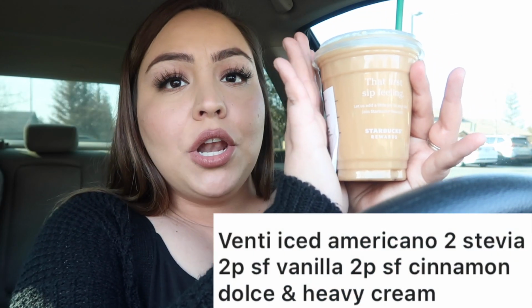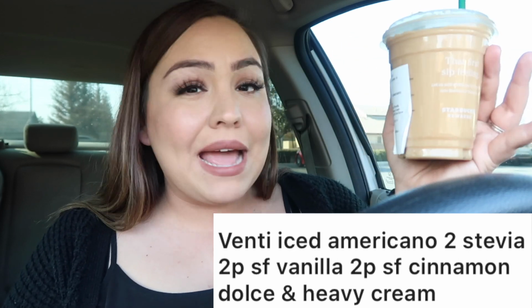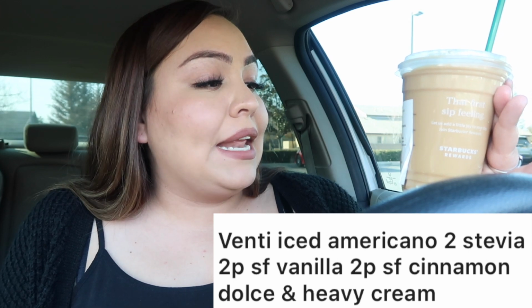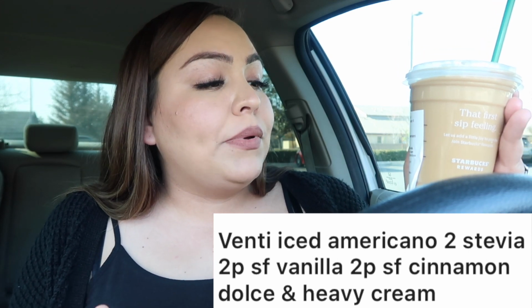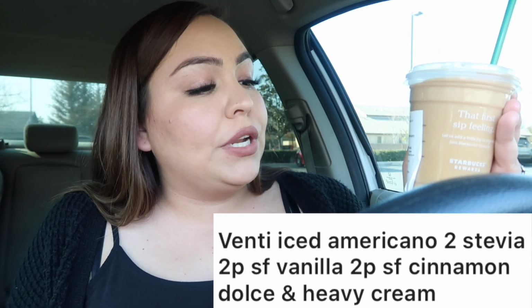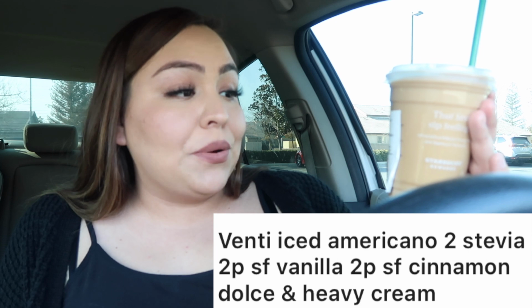As you guys can see, there's like no ice in there. I don't know what happened. I guess it all melted away. It's supposed to be ice, and it does have stevia, 1 pump of sugar-free vanilla, add heavy cream, and then 1 pump of sugar-free cinnamon dulce. That all sounds so good to me, you guys.